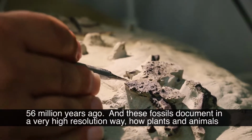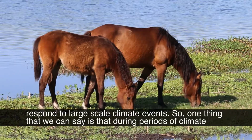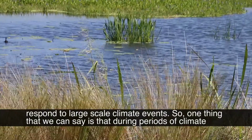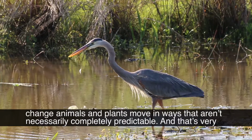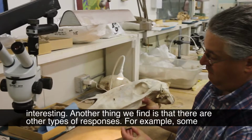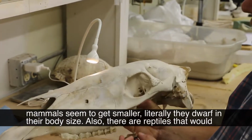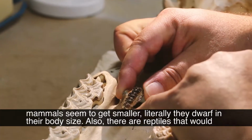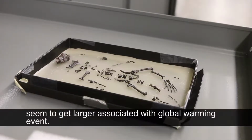And these fossils document in a very high resolution way how plants and animals respond to large-scale climate events. So one thing that we can say is that during periods of climate change, animals and plants move in ways that aren't necessarily completely predictable. And that's very interesting. Another thing that we find is that there are other types of responses. For example, some mammals seem to get smaller. Literally, they dwarf in their body size. Also, there are reptiles which seem to get larger associated with global warming events.